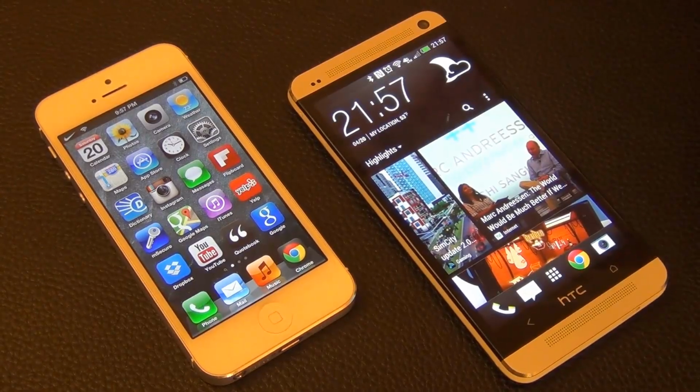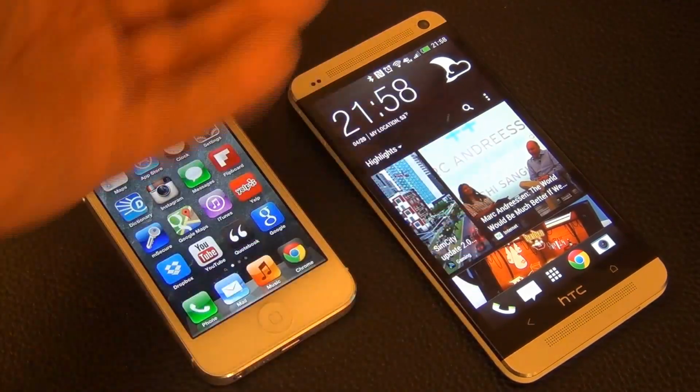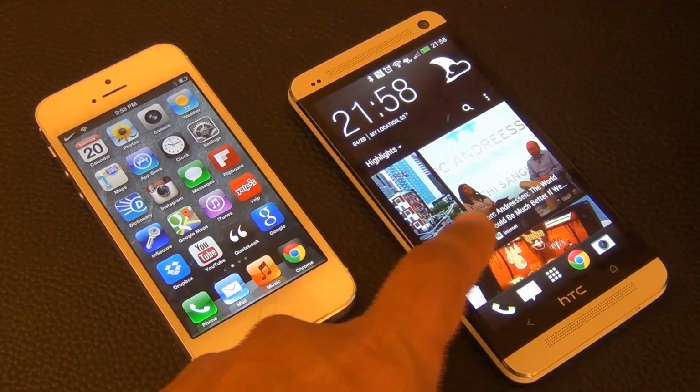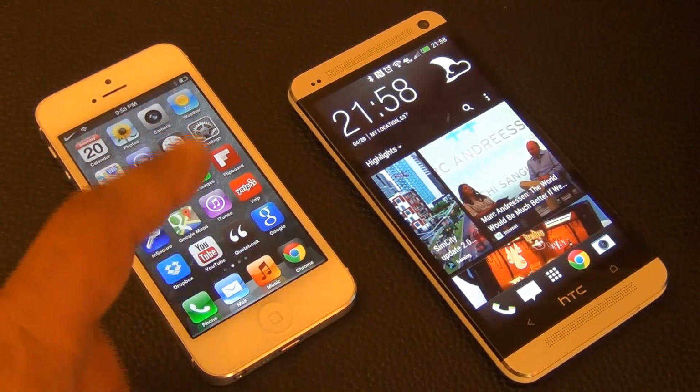Okay, so that is pretty much all I wanted to take a look at in this video. We looked at the specifications, and as you know, the HTC One blows it out of the water. It's all doubled up, except for the camera. With the camera, I didn't go over that, did I? The camera, we have 4 ultra pixels on this, and this has 8 megapixels.